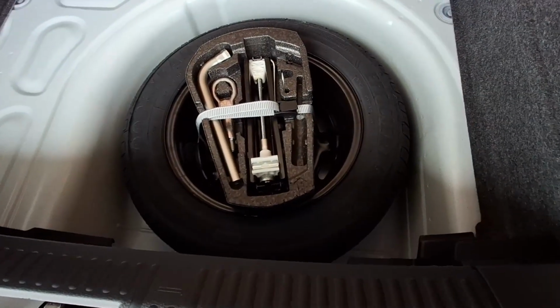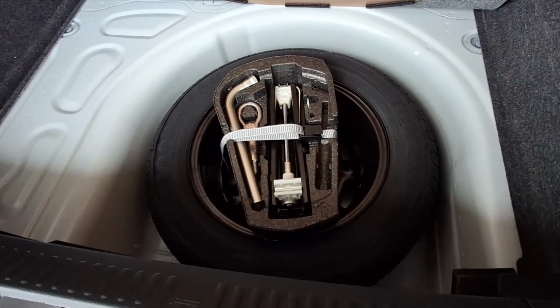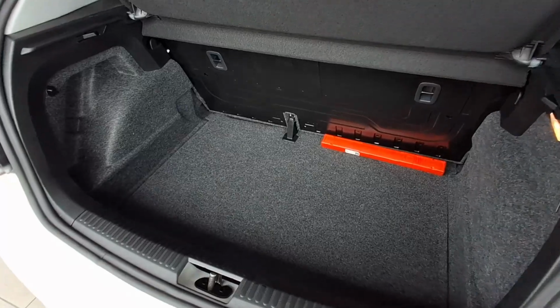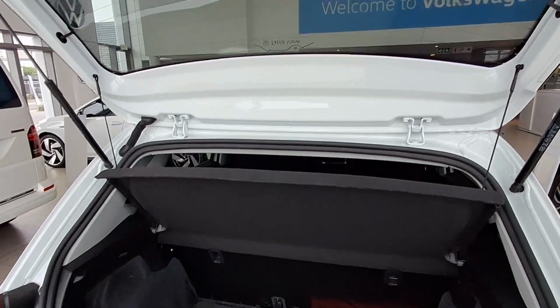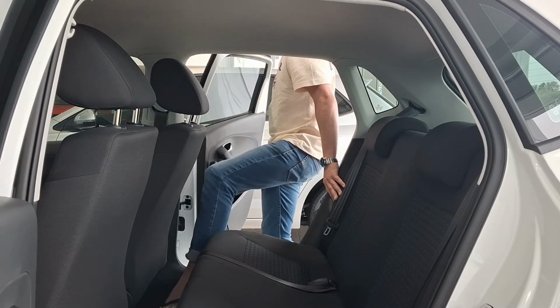There you get a full-size spare wheel, no Maury biscuit going on here. And what I like about it is it doesn't really affect your boot space, because you can see it goes in quite deeply, and then if you close it you can actually see proper boot space. And I mean, it's quite deep over here. You can see my hand goes in quite far. Very user friendly. I think let's jump into the back and see what's going on in there.